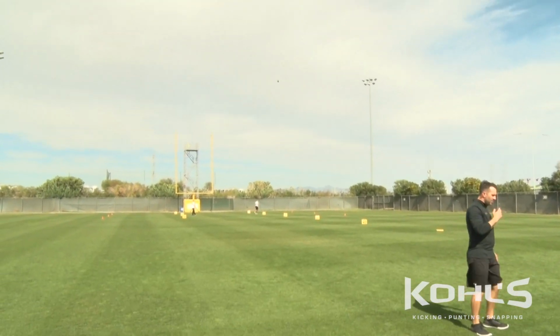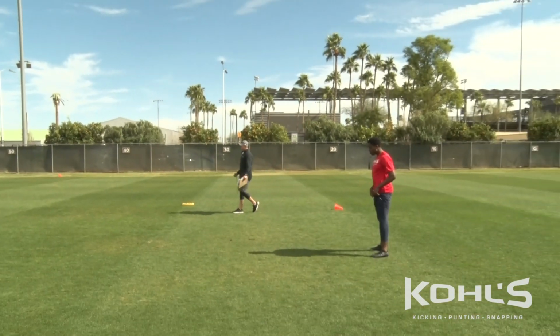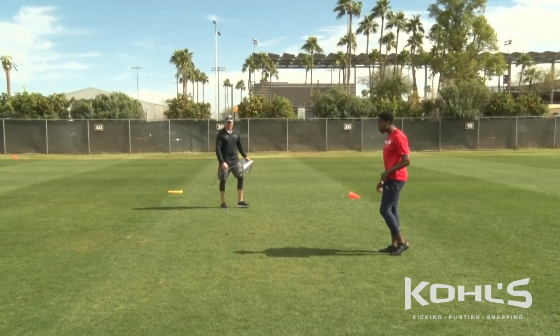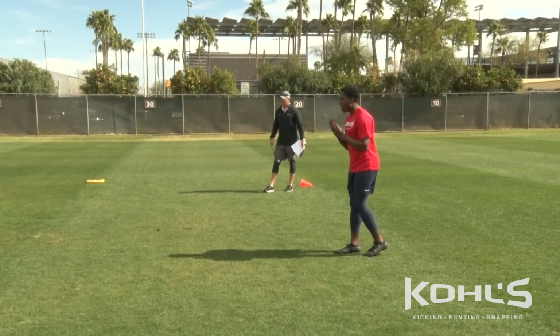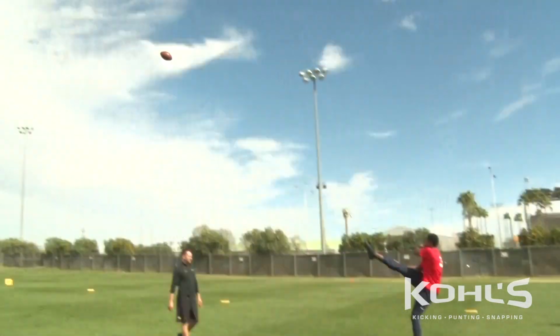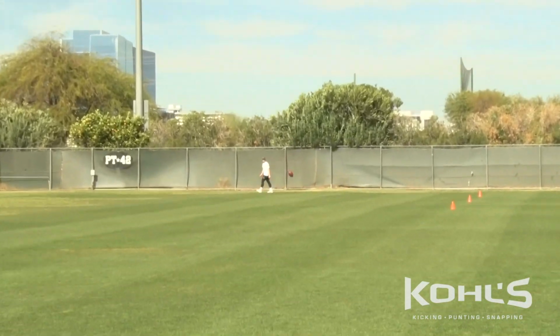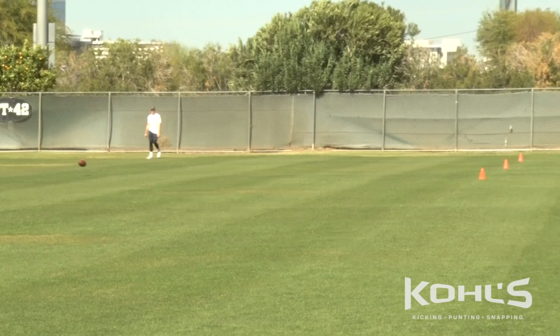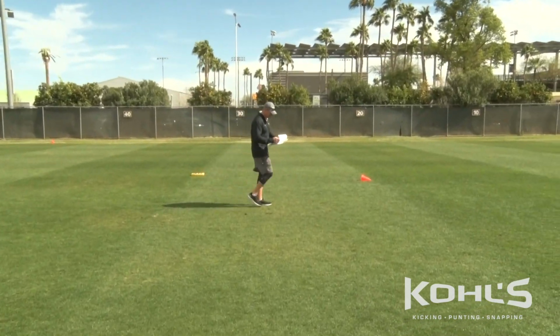Okay, 158 hand to toe. 54 yard ball, 3.64 seconds of hang time. Directional left. Okay, 149 hand to toe, outside the numbers, 50 yard ball, 4.41 seconds of hang time.